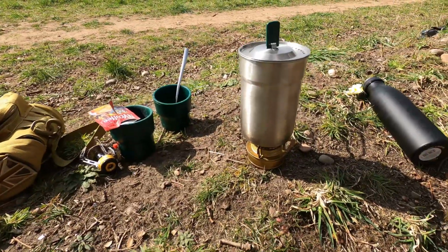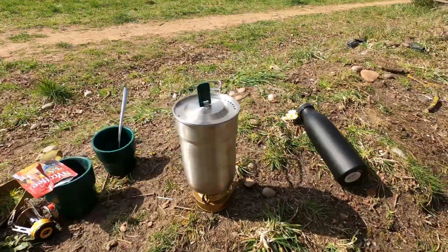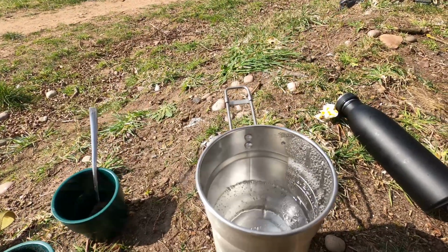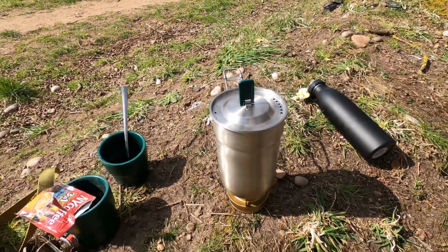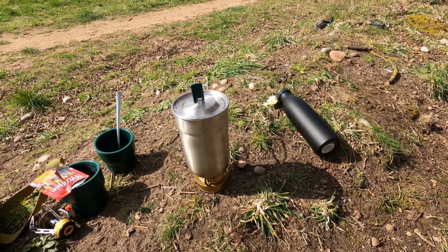Little Trangia going. It's a little bit windy, could do with a bit of a windshield, which I have got one, but I've not brought it with me.